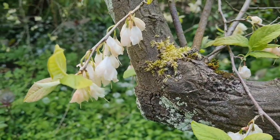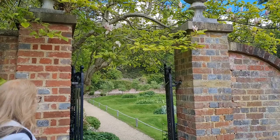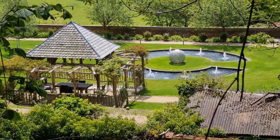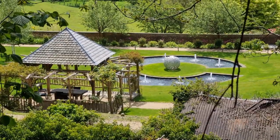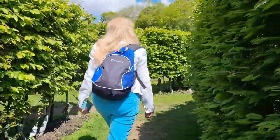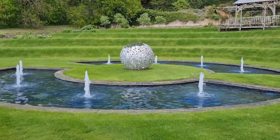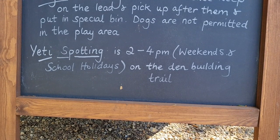So here are the essential facts you need to know about Riverhill Himalayan Gardens. First of all, the site itself is not too big. It's 12 acres in total, which translates to about an hour to an hour and a half of walking around. So if you're lower stamina or just don't have the patience for a huge garden, it's great for you.